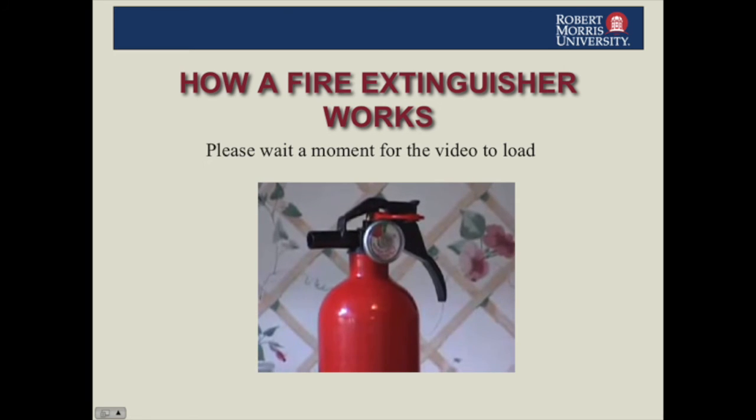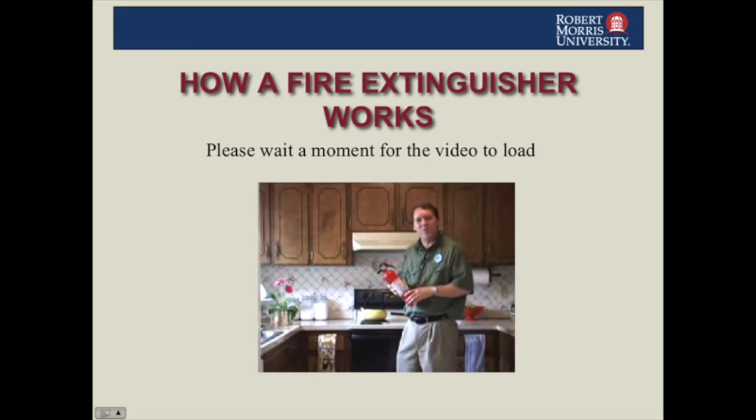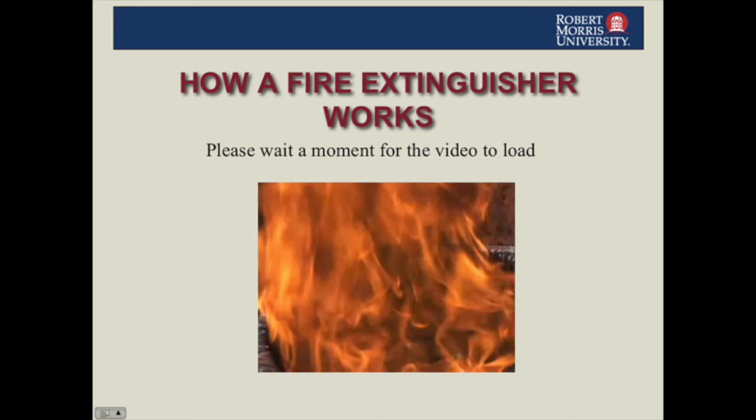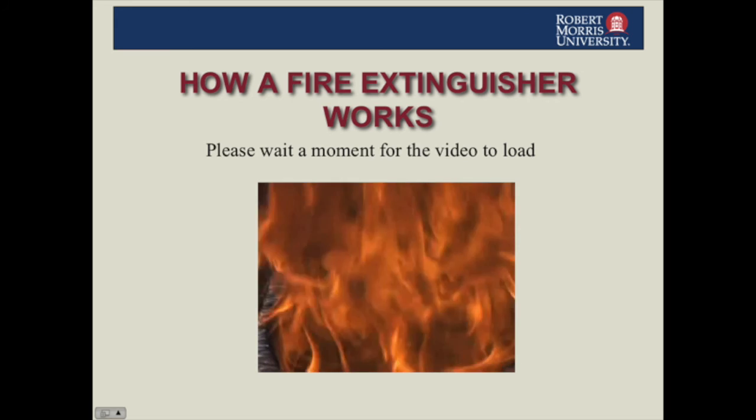A fire extinguisher is one of those things that sits on the wall gathering dust until the moment you need it, and then it's absolutely the coolest thing in the world. Let's take this one out in the yard and see how it works. Fire needs three things to exist: fuel, oxygen, and heat. If you take one of these away, the fire goes out.